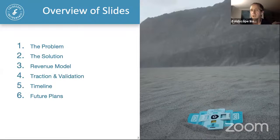So just as a quick overview, I wanted to say a few more words about the problem that we're trying to solve. You might question, do we really need a microscope so inexpensive? How do we see this problem that we're solving? And then some more details about our solution, that is the Foldscope, as well as other innovations that we're looking to bring in the months and years to come.